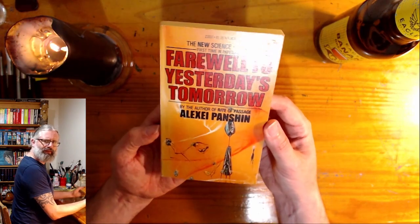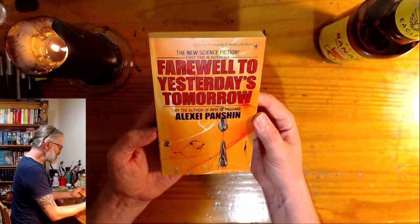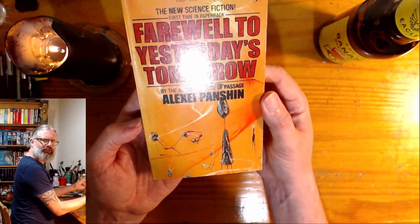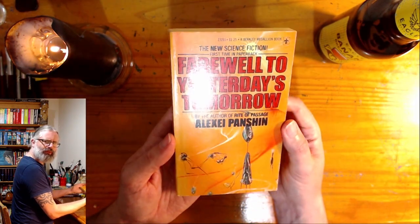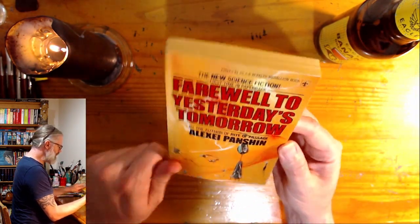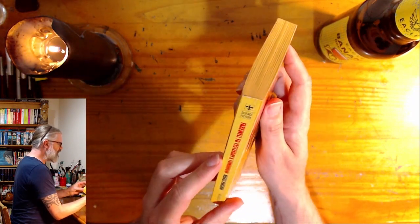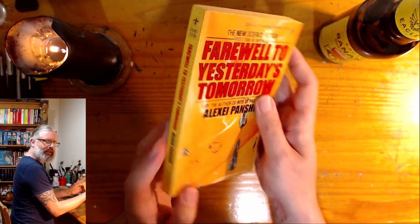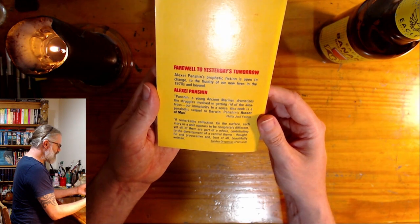Right, next one. Okay, look at this fella. Farewell to Yesterday's Tomorrow. By the author of Rite of Passage, Alexei Panshin. I'm really sorry about this light source. It's bloody terrible, isn't it? Oh, there's an errant hair there. I don't know if it was mine or the previous owners. Okay, so, right, the spine's not too bad. Some creasing on it, but that's fine.